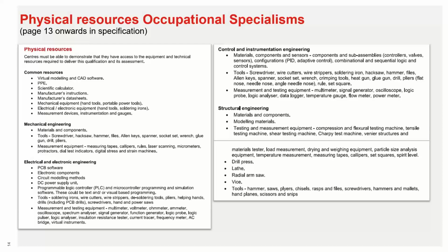So for the occupation, we have identified what type of resources will be required through our approval process. And the webinar on the 4th of February will go over this in a bit more detail. But for those centres, if you look at page 13 onwards, it tells you the type of common resources that we're asking you to have. And then for particular pathways, we identify what the main parts are. It's only a selection, it's not all of it. You still have to look inside the occupational specialism itself, but these are the common resources that we expect you to have.